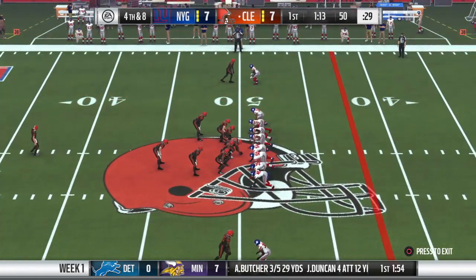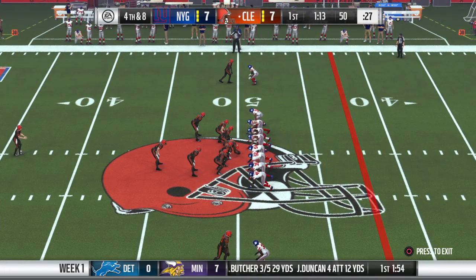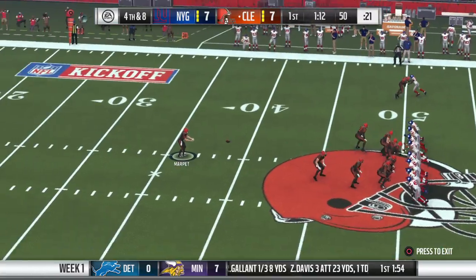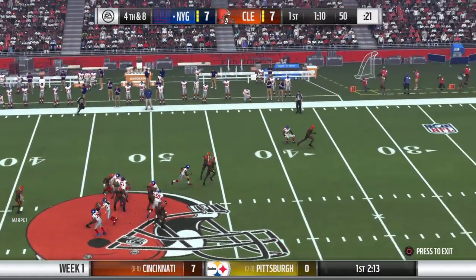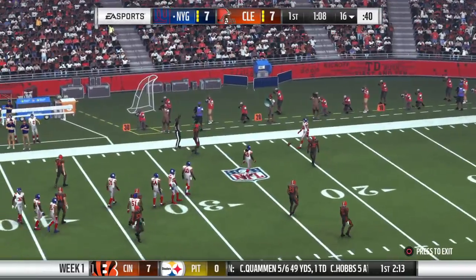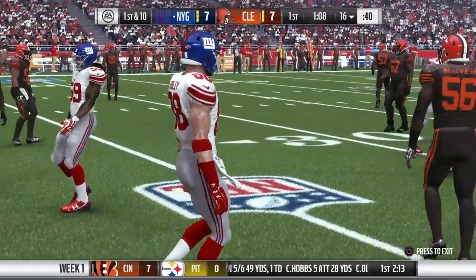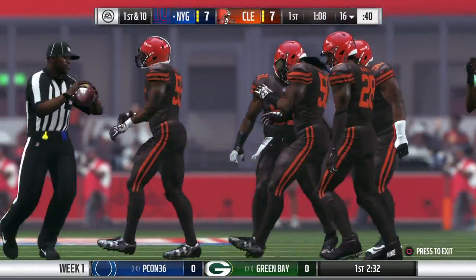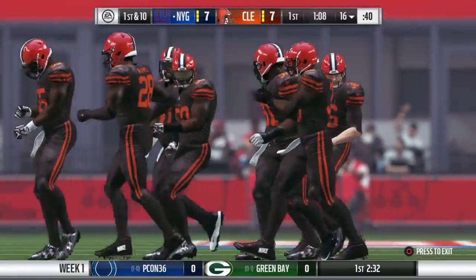The Browns send out their punter now. They'll boot it away from about his 35. And a fair catch called for and made just outside the 15-yard line. It's just a 30-yard punt that time, no return. And the offense will take over with a new set of downs.